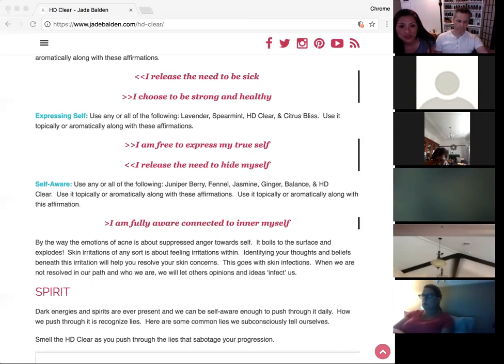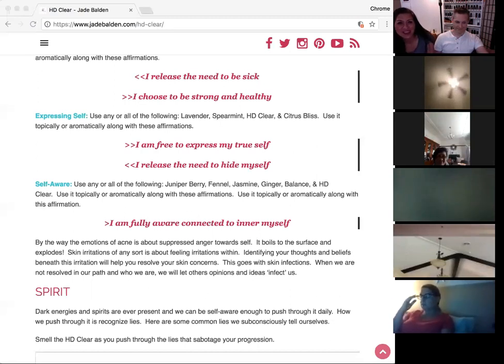All right, so acne is an explosion of anger that's bottled up and surfaces eventually. Skin irritation is irritation within, and then there's infection. What do you guys think? Does that make sense? I think I need to get this oil, like pronto. Like pronto now.